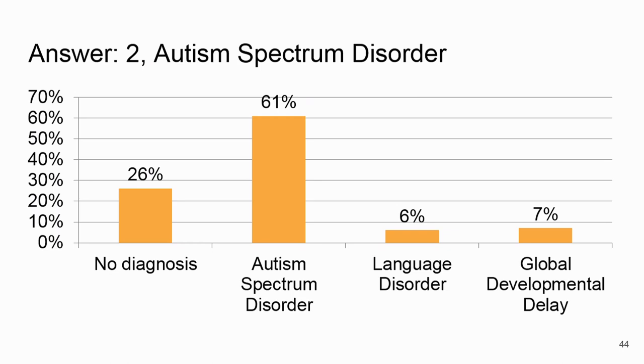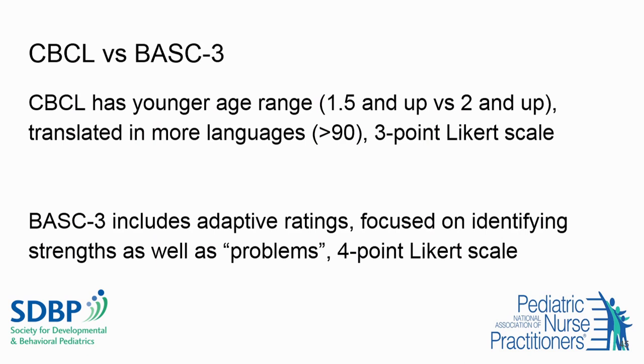which are not necessarily consistent with just a language disorder. And again, it's not consistent just with global developmental delay either, because of everything that's elevated. So you definitely need more information, but now you're worried about autism spectrum disorder. People ask all the time, which one would you give? Which is better, the CBCL or the BASC?